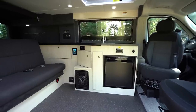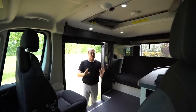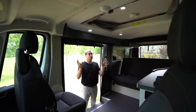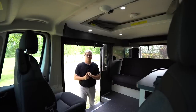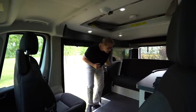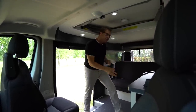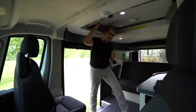Before I show you how the roof easily pops up, I just want to point out, while maintaining its stealthy appearance with the roof down, you don't necessarily need to put the roof up if you don't want the extra standing height or the additional sleeping. So for me, I'm just over 6 feet tall, I can step up into the main area. I can use the seats, I can access the fridge, use the stove and sink, and it's okay with me not having this up.